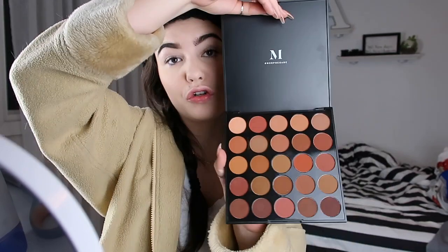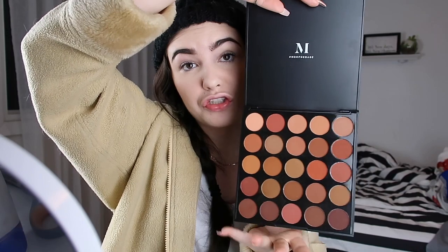Then we're going to move into the eyes, and my favorite neutral eyeshadow palette right now is the Morphe eyeshadow palette. It's called Oh Boy, and it's also 25D. So whichever way you want to take that, Oh Boy or 25D. But it looks like this, and it's just like everything I love in a palette.